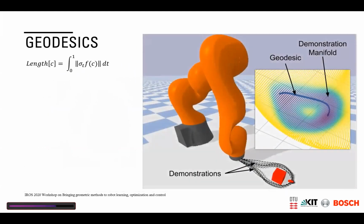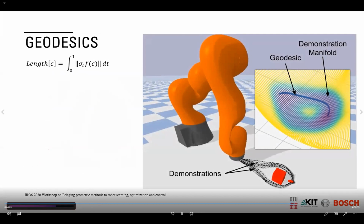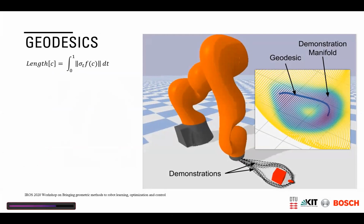In this picture, you can see a different manifold trend using demonstrations, which are the positions of the end effector, and they are being used to generate geodesics that represent similar motion as demonstration, which is shown as the blue curve on the right side of the image.